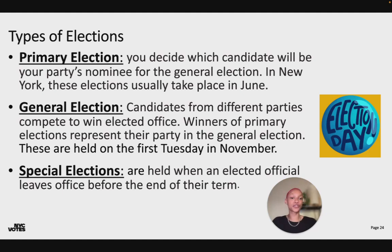These are held on the first Tuesday in November. So in the primary election, we're choosing our candidates for different party lines, and in a general election, everybody is on the ballot. This year in New York, there's only a Democratic primary election. New York has what's called closed primaries, which means you have to be affiliated with a political party in order to vote in the primary election. I'll talk a little bit more about that later. We also have special elections, which are held when an elected official leaves office before the end of their term.